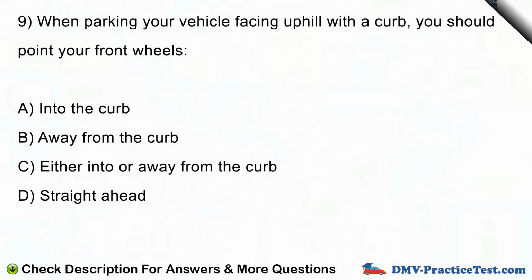Question number 9. When parking your vehicle facing uphill with a curb, you should point your front wheels A. Into the curb. B. Away from the curb. C. Either into or away from the curb. D. Straight ahead.